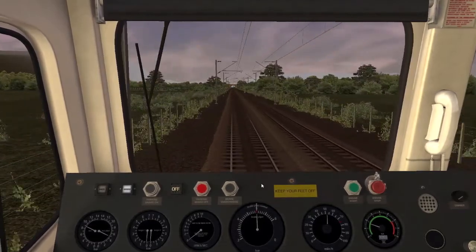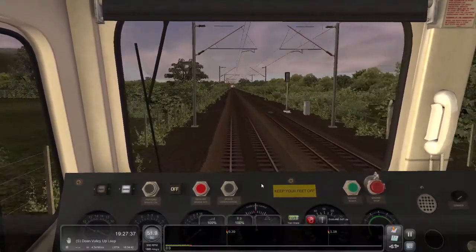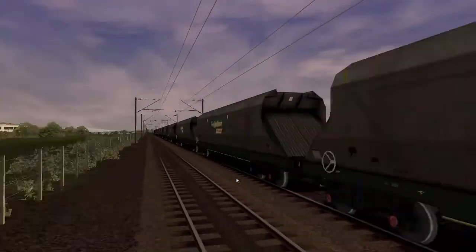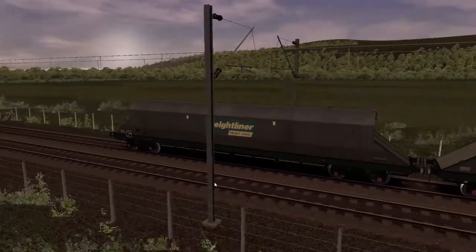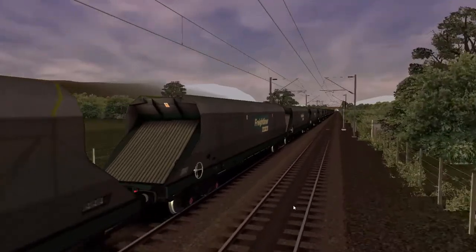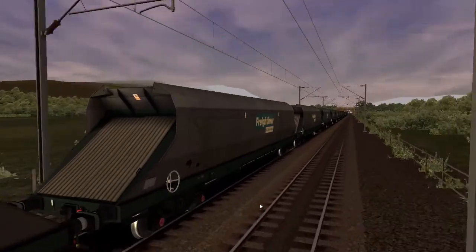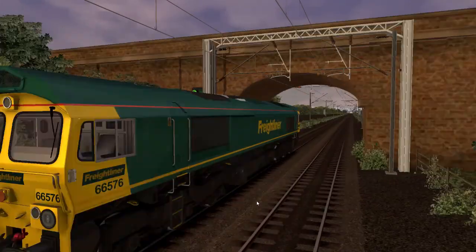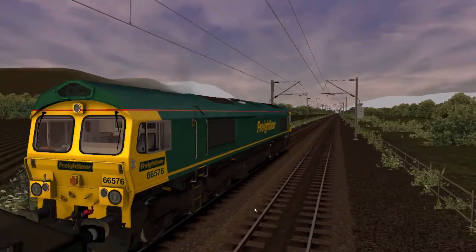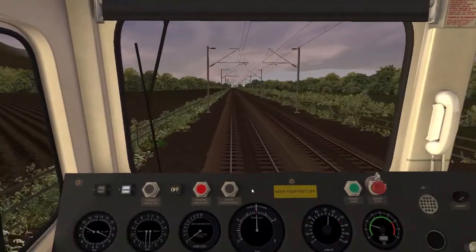So we're doing a very blistering 52 miles per hour. Eventually. I mean, the Action Powerhouse has done a very good job with modelling these hoppers. Too bad most of them have been scrapped because nobody uses coal anymore. Oh yeah, drawing 66576. I don't know if I've seen this one. Probably have. So we have 4 miles left.